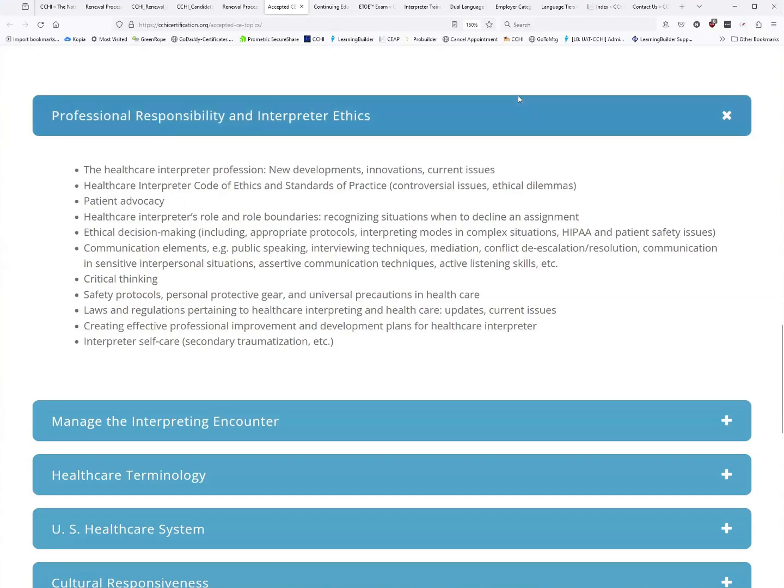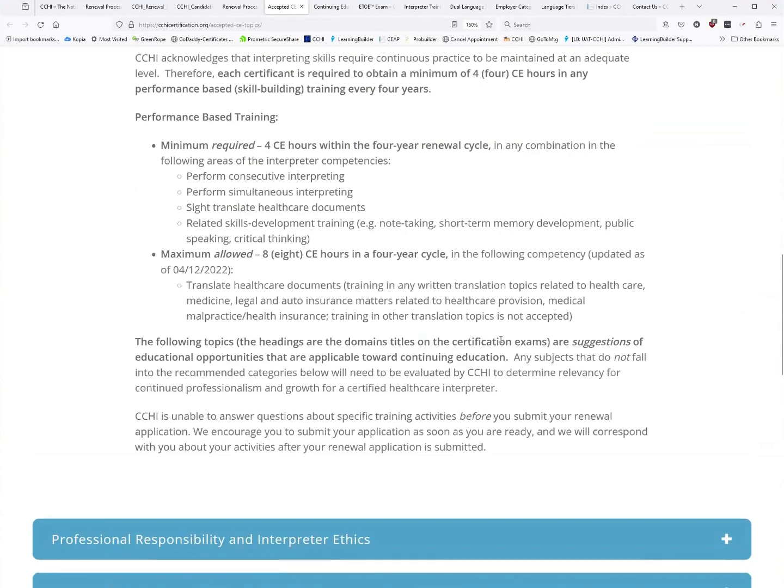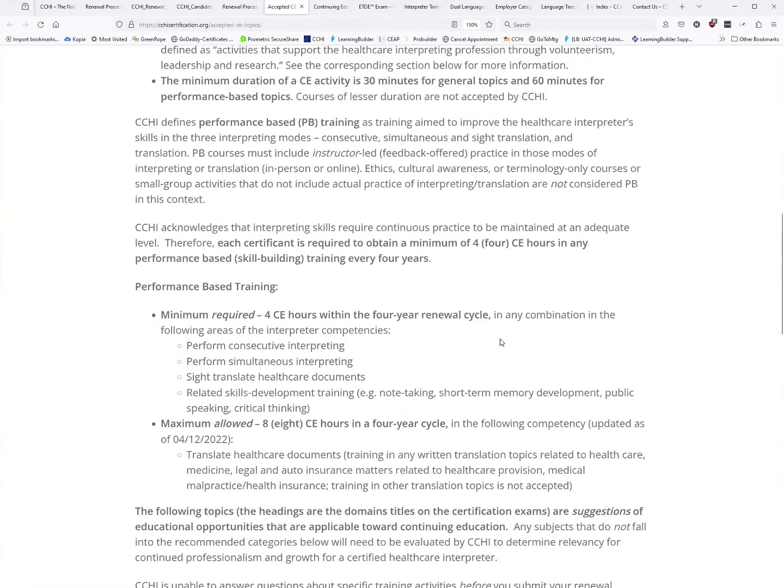However, the limitation is this: if you have more than 28 hours on these general topics and no 4 performance-based hours, that's the number one reason why people do not get their application approved. The good news is, because we're also human beings, we understand life happens, and we usually give you some grace period. In the day and age of a lot of online trainings, that grace period is pretty much no more than 30 days. But keep that in mind, in case something happens.